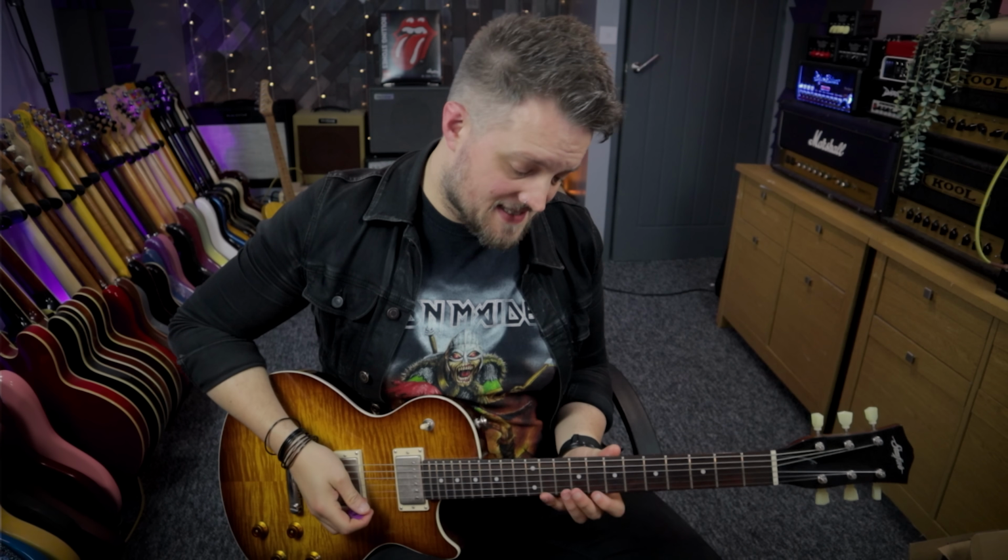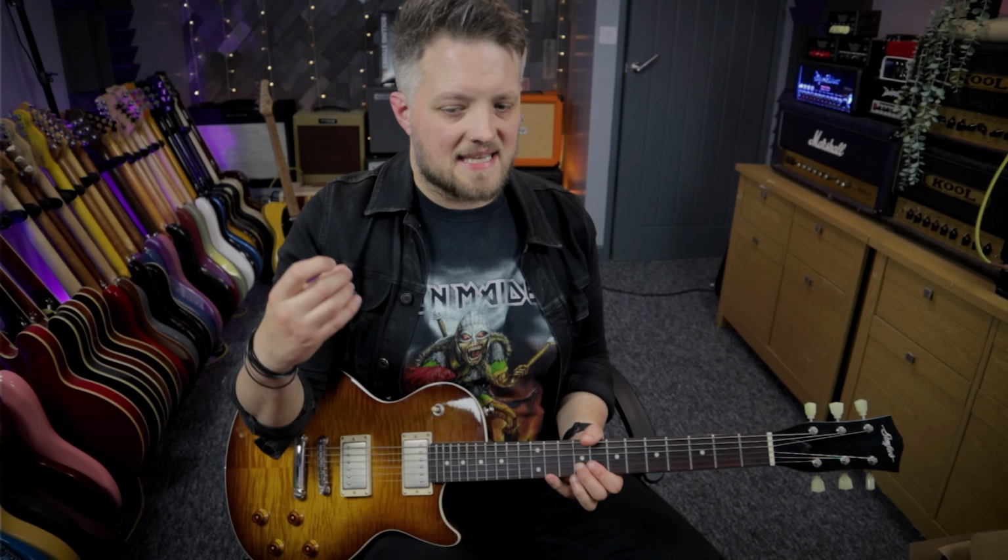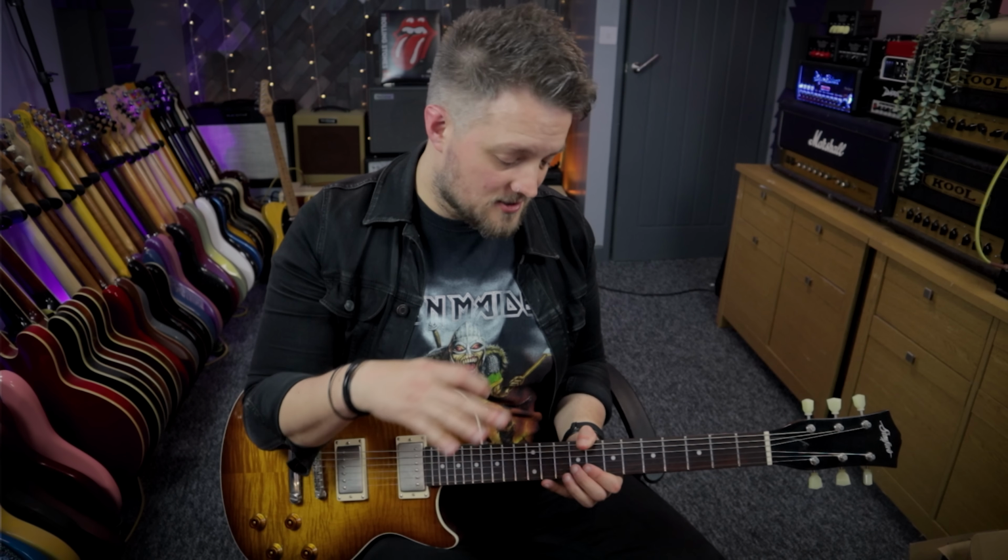So this lick sits inside the C minor pentatonic shape. But like I said, we've got a couple of outside notes. The notes come from the natural minor scale. One thing that Page does that's really interesting is he emphasizes notes from the natural minor scale that you wouldn't normally emphasize in a blues track. So it gives the lick a slightly interesting flavor.